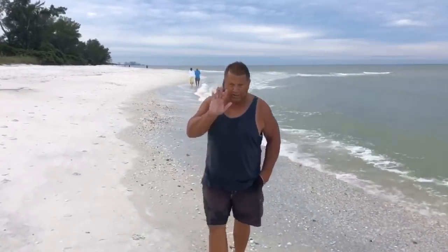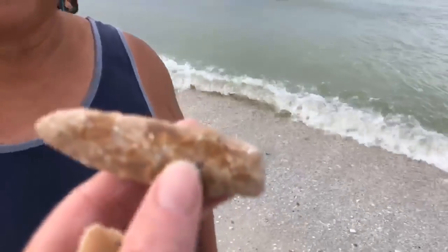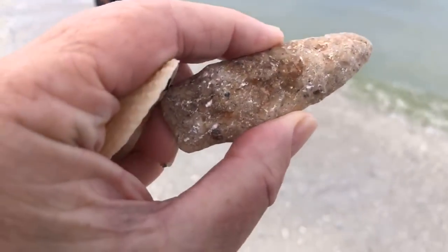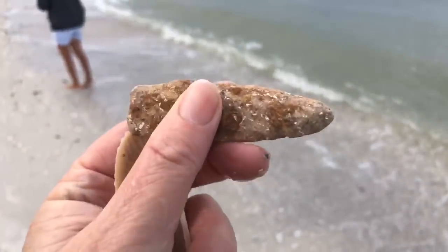What happened? What is this? What is it? What is that? That is an arrowhead. Yes, it is. A lot of people find arrowheads on the beach. That almost looks like a spearhead. It's cool. That's a spearhead. Isn't that cool?